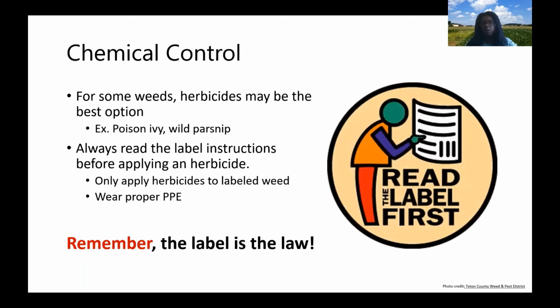And on that label, they will tell you proper application, and what weeds the herbicide is labeled for. For example, if you used a herbicide that was not labeled for, let's say, hairy galinsoga, you're technically not using that herbicide properly. Also, all herbicides will have signal words on the label, and that will help you know whether or not you are even allowed to use this herbicide, because some herbicides are only legally applied by certified pesticide applicators. And finally, always wear the proper PPE, which will be written on the label.